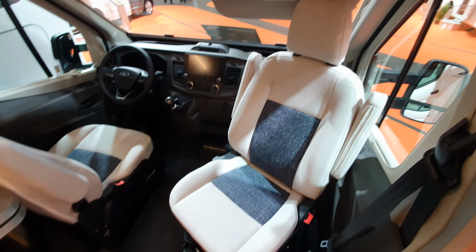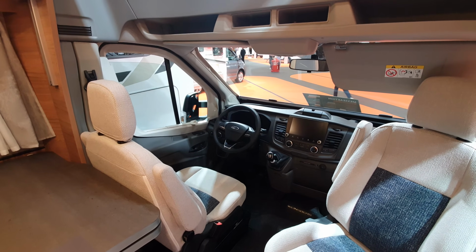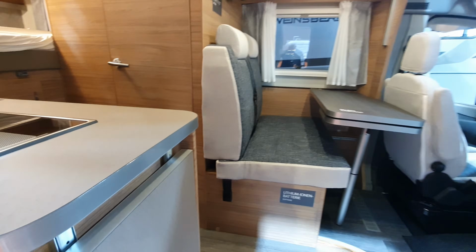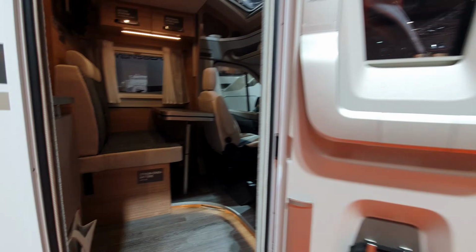Don't think much of the chairs. I think these are the ones that came with the original Ford Transit. Ford Transit is a really nice van to drive. It's super light. I really like it, actually. I prefer the Mercedes, but it depends what you want to do. If you haven't driven one, give it a go. It's really good. Take it out for a test drive somewhere.